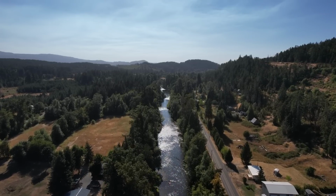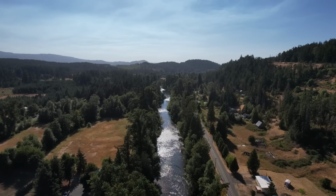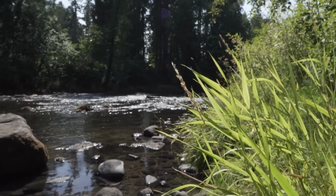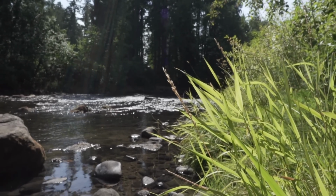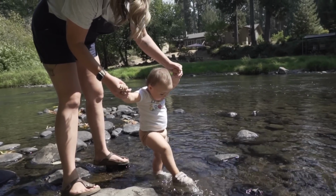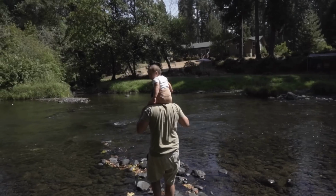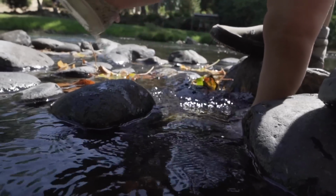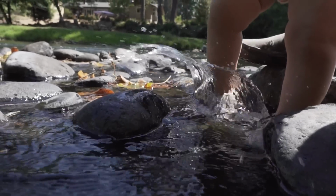I've always dreamt I'd have a homestead again one day, but I never thought that it would be quite this soon. While we were unsure and very afraid, we took a huge leap of faith, and we couldn't be more sure now that this was the right choice for us to make.